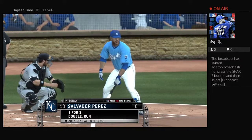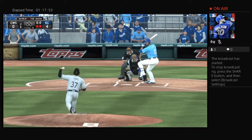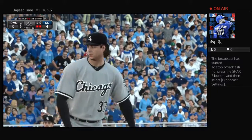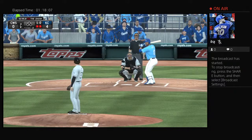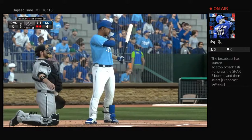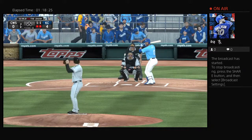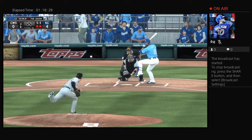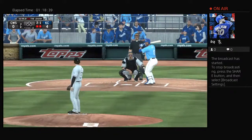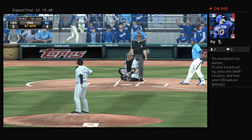Salvador Perez will step in. He doubled and later scored his last time. Fastball runs a bit inside here. It's 1-0. Inside corner, a ball and a strike. And he gripped that one a bit too tightly as it broke down and just about got him. Inside with the sinker, and that'll keep him honest at the plate.